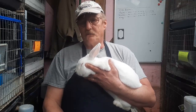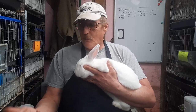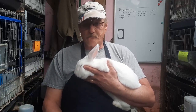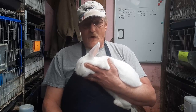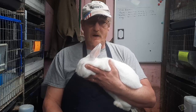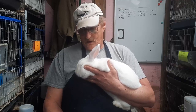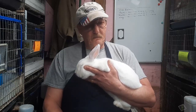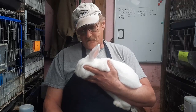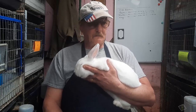And keep an eye on, if you're using the trays, what you've got for manure and pee in there. So, when you find that you've got something that isn't right, take care of it right off, because rabbits aren't going to last long, especially if they're not drinking. Like I said, I feel bad for that kid to lose a beautiful doe like he had. But he's learning, and hopefully he learned from that.